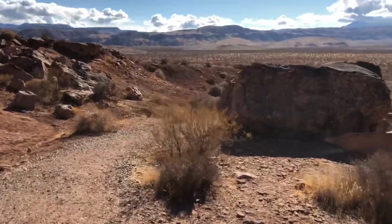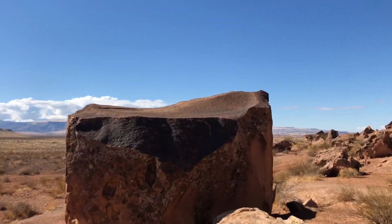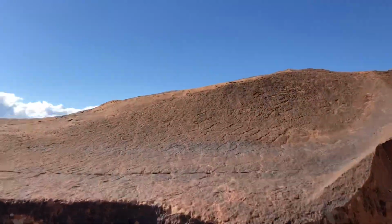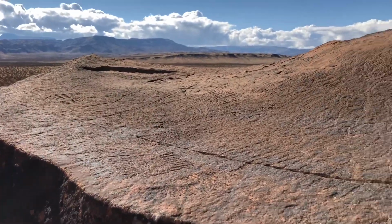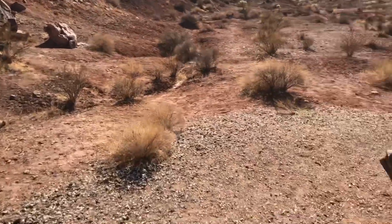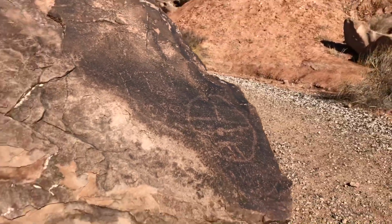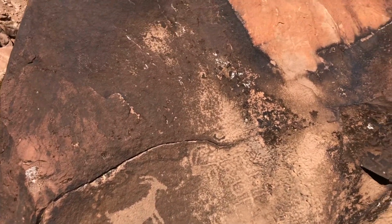This looks like this trail kind of does a little loop here. Oh, wow, yeah. See, up on top of that rock, there's quite a bit. Which is interesting, because I don't know that I've ever seen those. Those are very old. Wow. It's just so much to explore. Just so much. Yeah, there's a few here. There's a few. Just so much history. I love it.